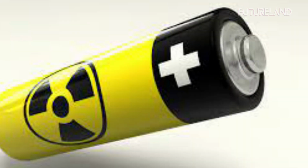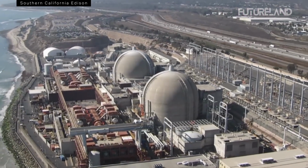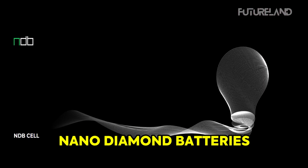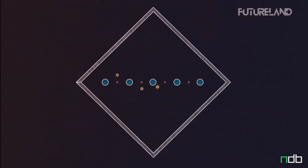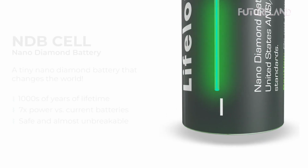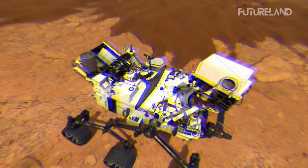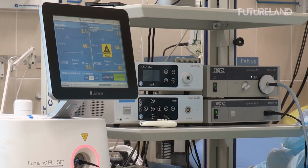It can recharge itself endlessly with little to no detectable decay over centuries, thanks to the nuclear waste that it contains inside. Nano Diamond Batteries, also known as NDB, is one of the nuclear diamond battery startups. They developed their batteries on advanced alpha, beta, and neutron voltaic technologies based on diamonds for long-lasting and ecological energy batteries, intending to power gadgets from space rovers to medical technology devices.